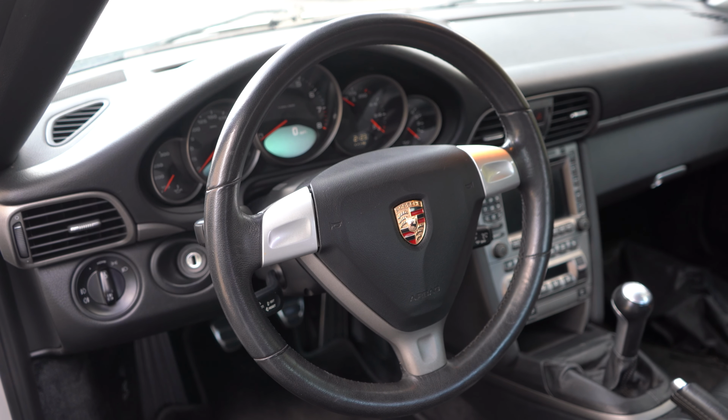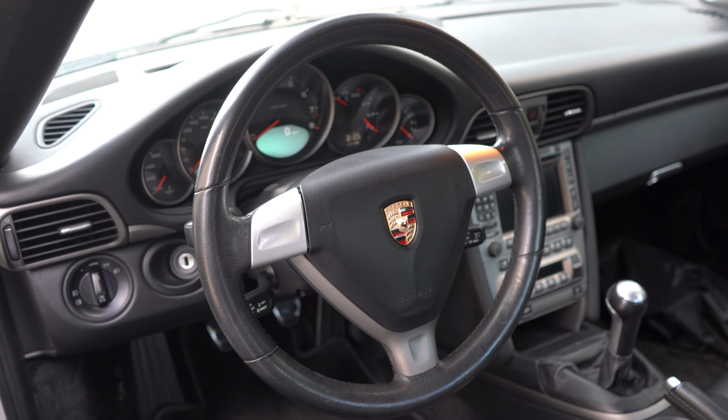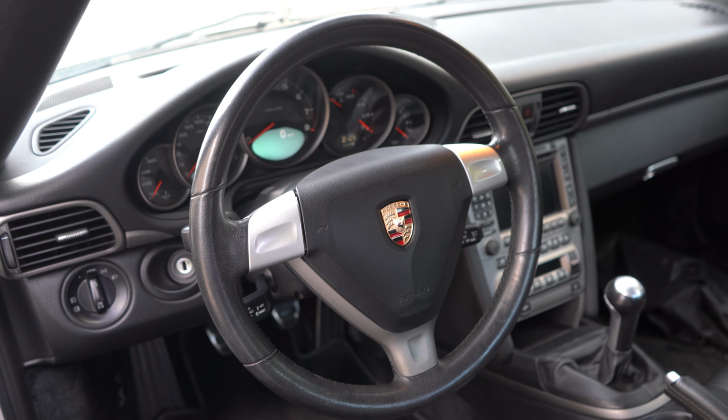The center console and everything just feels so nice and tightly put together, and I really appreciate that. So that's a huge advantage over the 996. That's what I really like there.